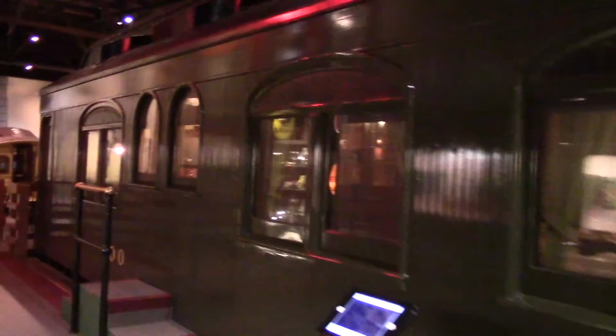Another passenger car from a railroad that didn't serve California is Georgia Northern number 100, the Gold Coast, a heavyweight observation car built by the Central of Georgia in 1905.